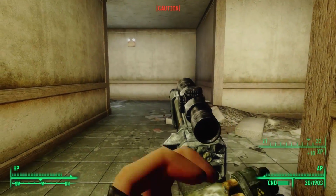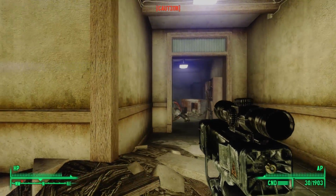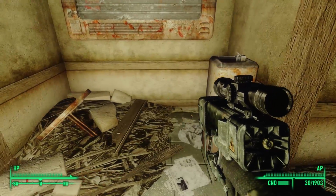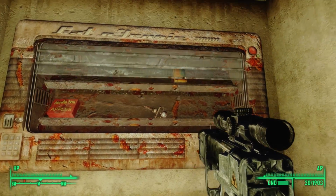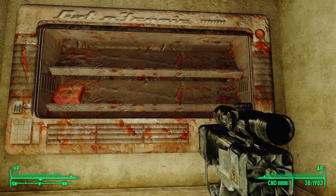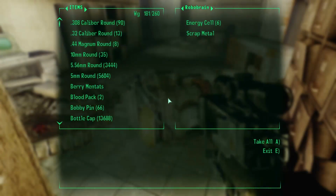The Robobrain came from a room to the north, but before we go down that, let's explore this hallway to the south. To the left, we see a stairway up to the fourth floor. Okay, so that must be the way forward. To the right, we see an Ed-a-tronic, and inside we've got a stim pack and some Mentats. So to finish exploring this third floor, we need to turn around and go through that room with the Robobrain.